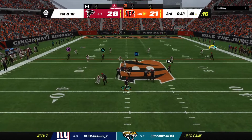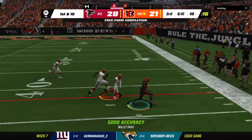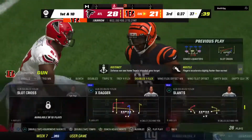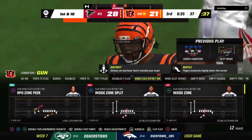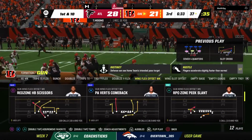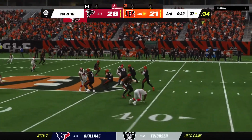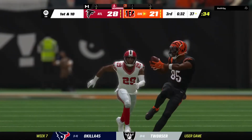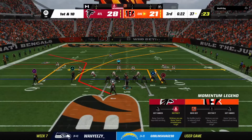They will throw on first down with Burrow. That one taken in by T. Higgins. And they're going to get this down to about the 37. I'll tell you what, a lot of those mid-range throws have been available because sometimes teams get too concerned about the deep ball and they leave too much space in front of them. And these guys have been taking advantage so far.